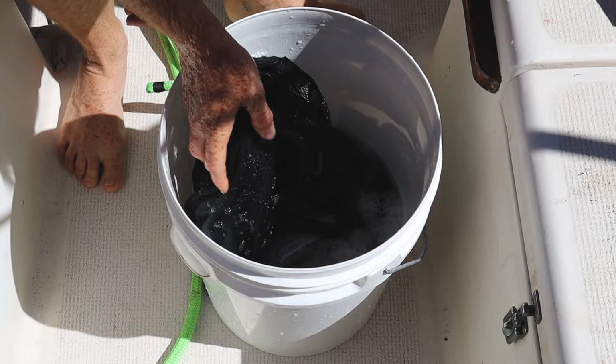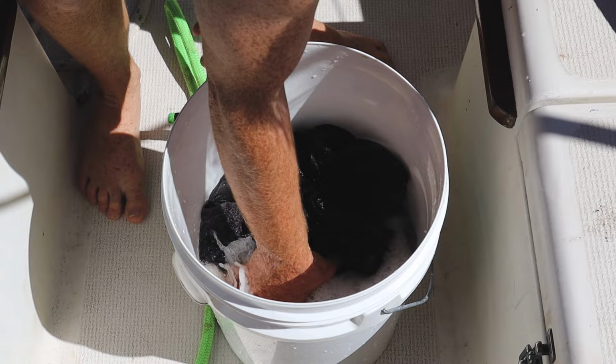Freaky how much dirt already comes out. I know, right? Our sails are a grotty bunch. All right, going to leave that to soak for a sec. We'll go wash ourselves, collect some other water, have a bit of an explore, and hopefully most of the hard work's done for us.